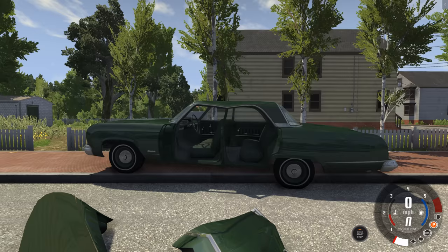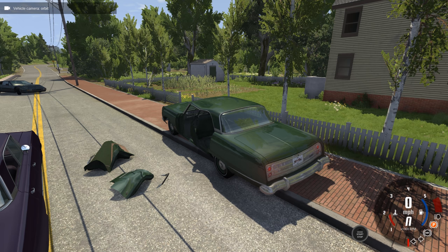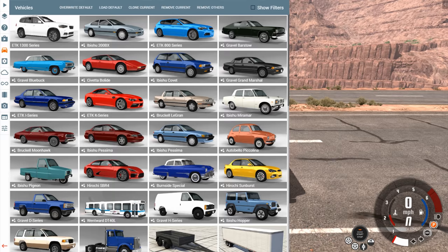But I had to point it out because there are a bunch of different vehicles and the only difference is one's a hard body and one's a sedan. If you don't know the difference, it can be really confusing. Anyhow, I think I'm done for East Coast USA. So how about we head to Utah, USA? On to the next Bluebuck we're going to be driving.